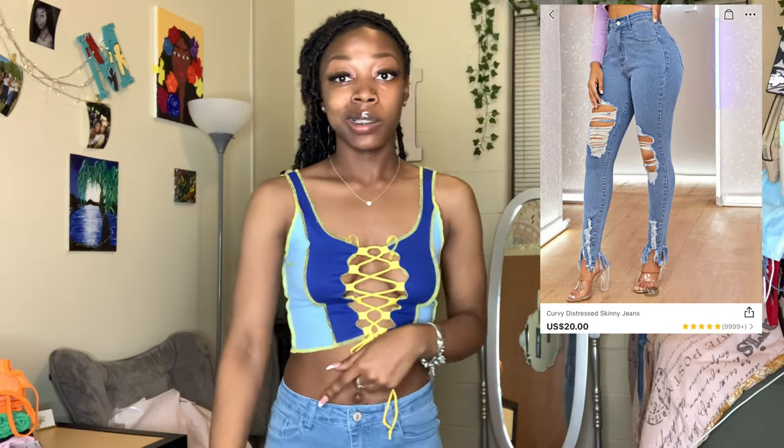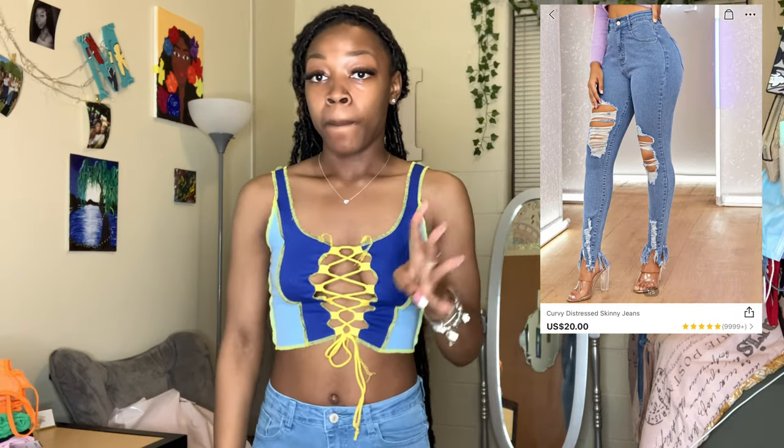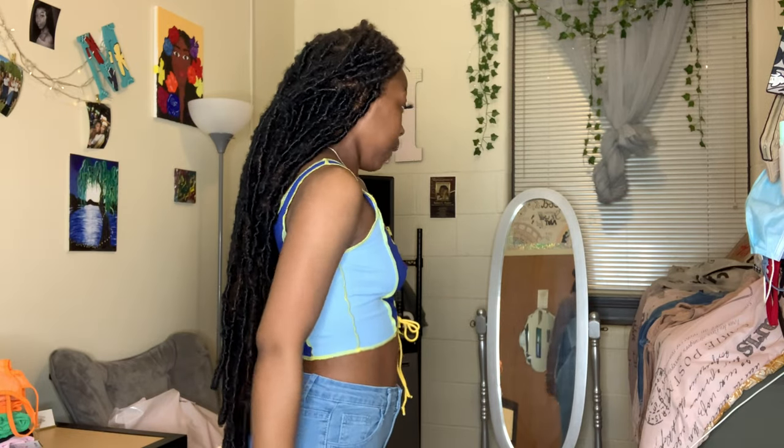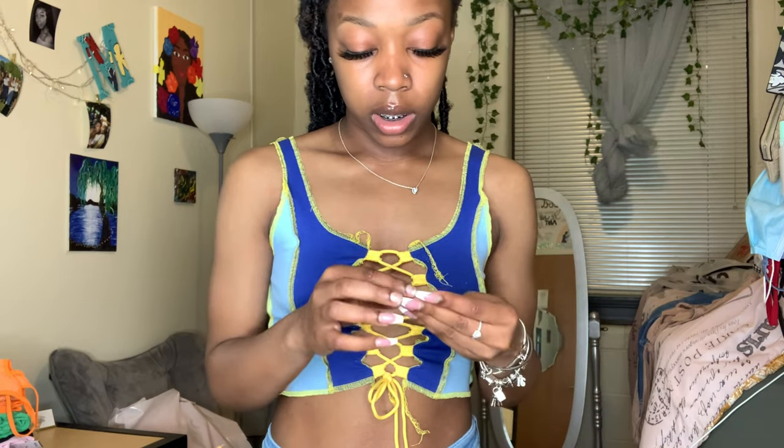On Shein, it would probably say size 4. They fit almost perfect. One small problem: my waist is smaller than this waist, so I have a lot of room, but you can't really tell. They don't really do much for my butt because they're not like pretty, but they're really cute on. I'm about to have to change the angle of the camera, and I'll be right back with you guys.